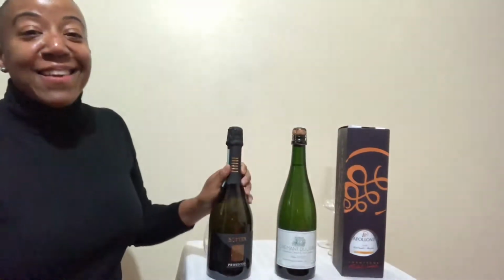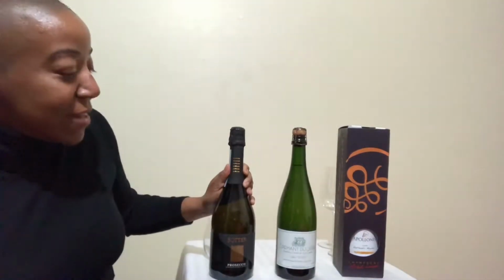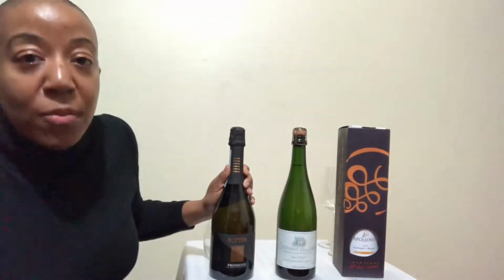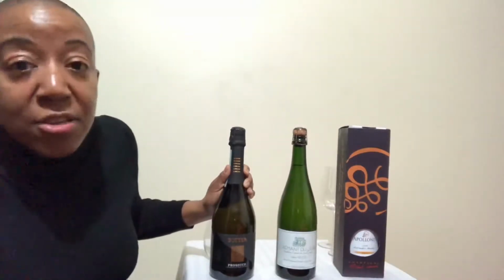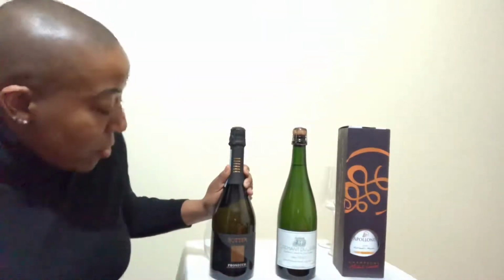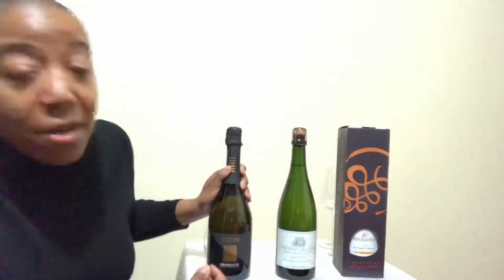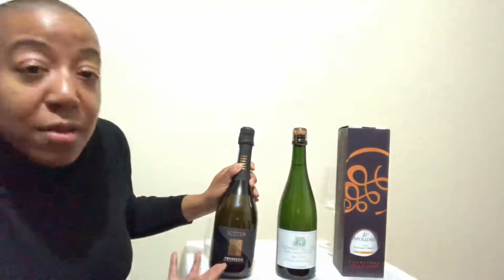First I want to say that this is not champagne. Why is it not champagne? Because to be champagne, for one, it has to be from Champagne, France. But also, two, true champagne is made in a particular way. It's aged on the yeast for at least 12 months. So back to Prosecco. Prosecco is not aged for that length of time, and it's not from Champagne, France. This is from Italy.